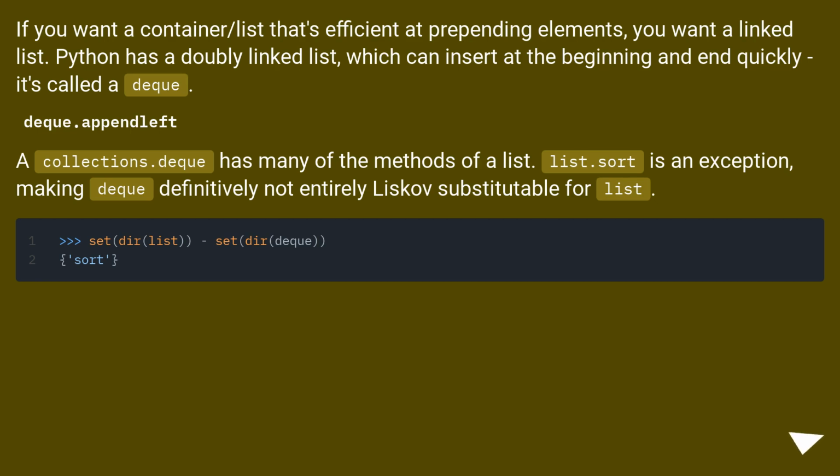If you want a container that's efficient at prepending elements, you want a linked list. Python has a doubly linked list, which can insert at the beginning and end quickly. It's called a deque. deque.appendleft. A collections.deque has many of the methods of a list. list.sort is an exception, making deque not entirely Liskov substitutable for list.